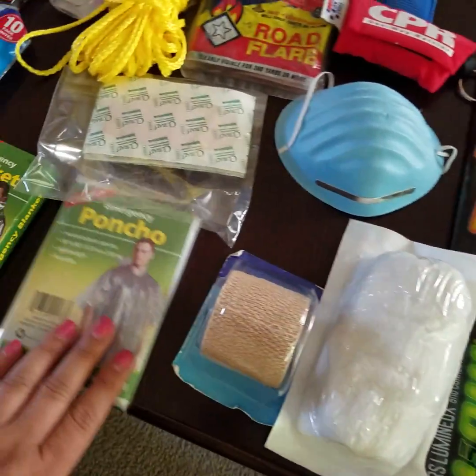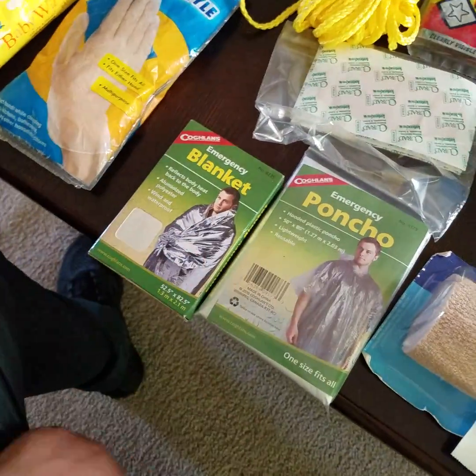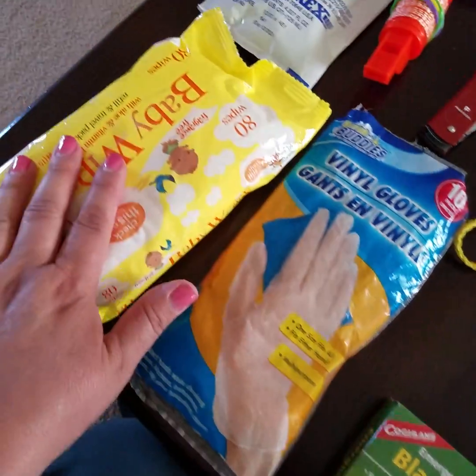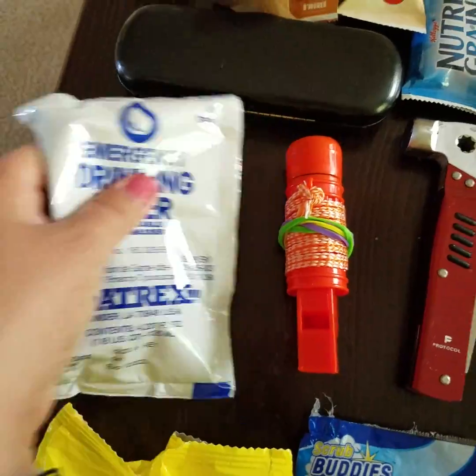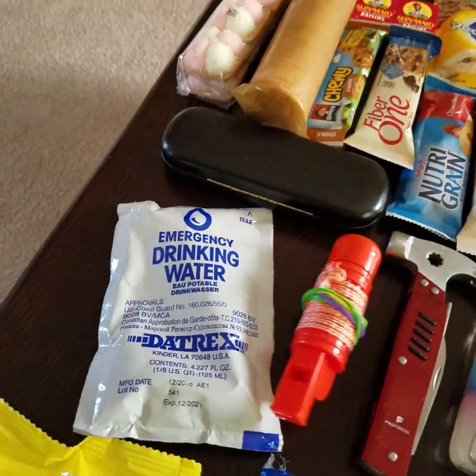We've got just medical stuff. Make sure you have a poncho because in Oregon it rains a lot, and an emergency blanket because it's cold too. You got your gloves, you got wipes to clean up. Here we have emergency drinking water. I mean, honestly, this is not much water, but again, it's emergency.